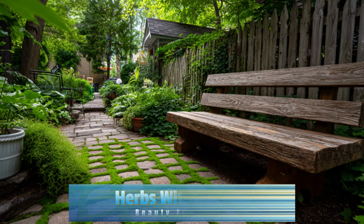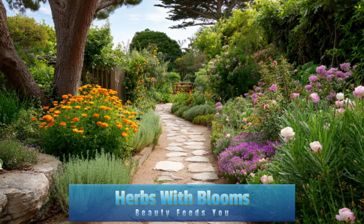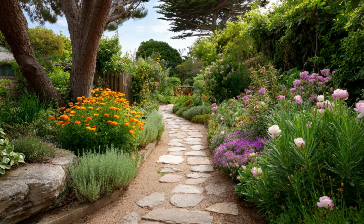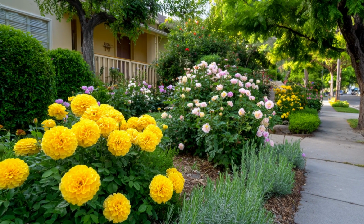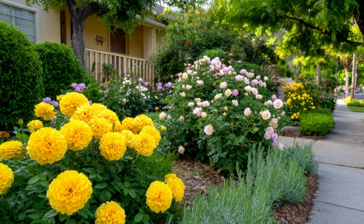In a Granny Chic garden, practicality meets romance through edible borders. Imagine fragrant rosemary and thyme edging a pathway, with marigolds and roses blooming alongside. These borders delight the senses: scented herbs, colorful flowers, and the promise of a small harvest, all working together to create abundance and charm in a single space.